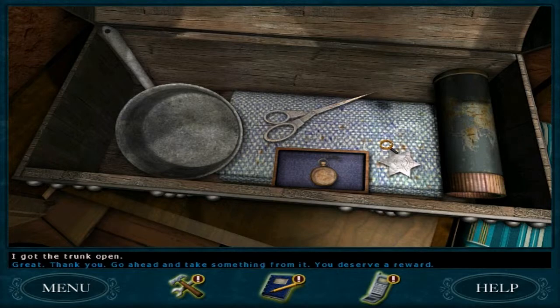I got the trunk open! Great, thank you. Go ahead and take something from it. You deserve a reward.